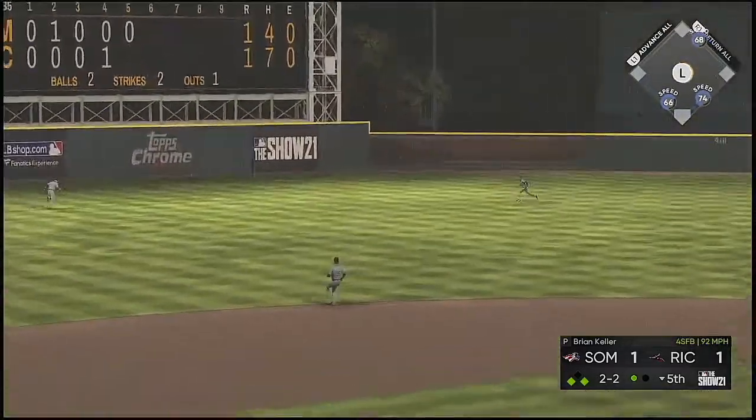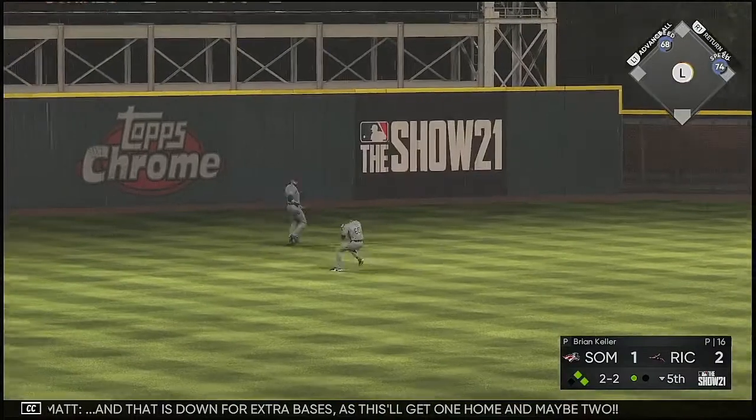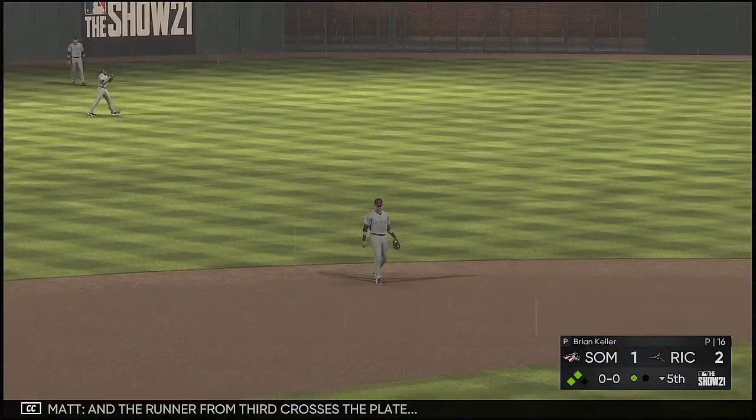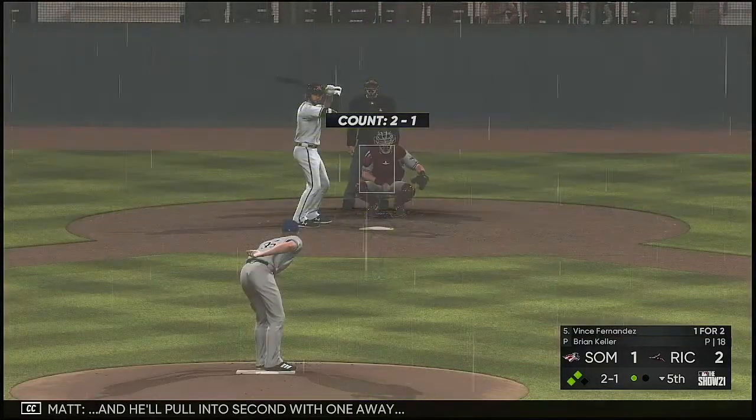Line toward the gap in left center. And that is down for extra bases as this will get one home and maybe two. And the runner from third crosses the plate. And he'll pull into second with one away.